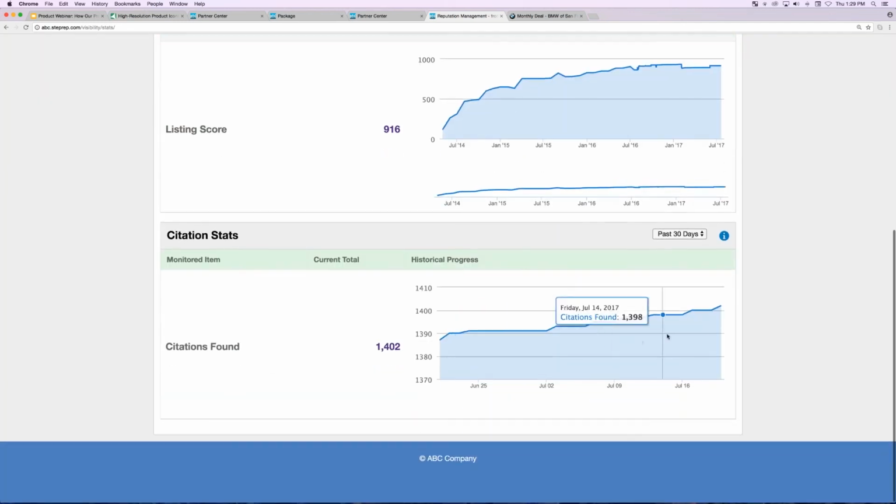We notice that this is growing over time, number of citations found. And this is likely because this particular business does have listing distribution activated. So of course, with listing distribution, the best way you can show proof of performance is to show the growth of citations. And the only way that you're going to do that is with an active reputation management product. So again, I highly recommend, if you are selling listing distribution, activating a corresponding reputation management product to take a look at all these different listings found online.